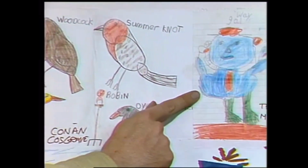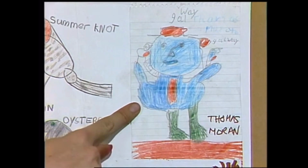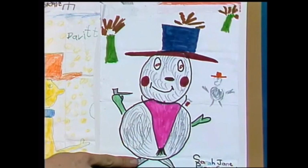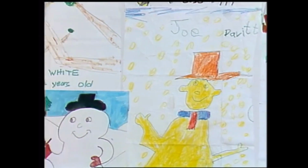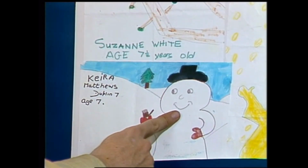Over here we have Thomas's snowman, and it's so cold, it's blue with the cold. Down here we have Sarah Jane. She did a very smart looking snowman as well. And over here Joe did a yellow snowman. Well, why not? That's what I say, why not? And Kira did a lovely snowman too, and he's got a big happy face.